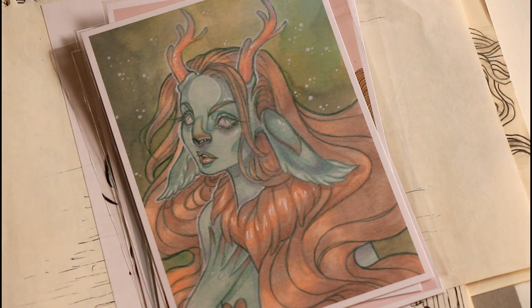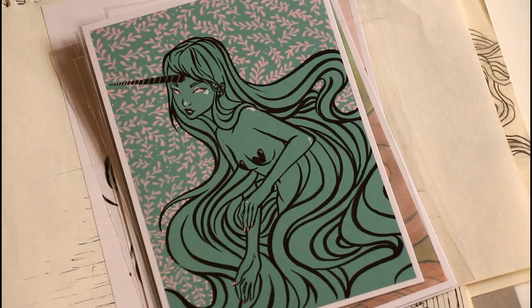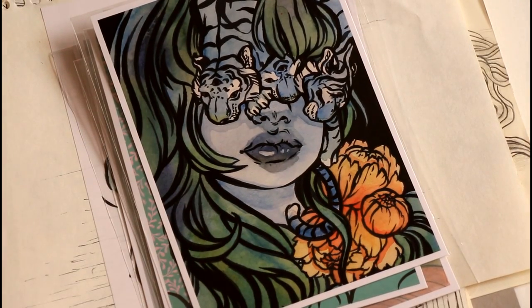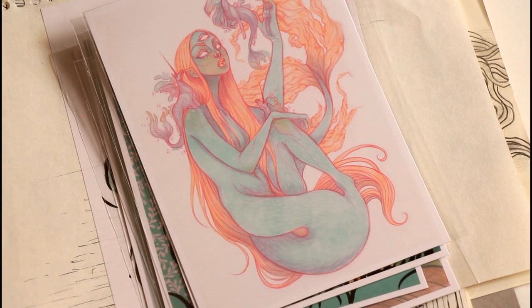I've drawn a lot of stuff in this past year, and I feel like I've improved a lot. And some of these are from last year, some of these are from 2015. Yeah, personally, I feel like I've improved a lot in this past year, and it's because I've been drawing almost every single day.